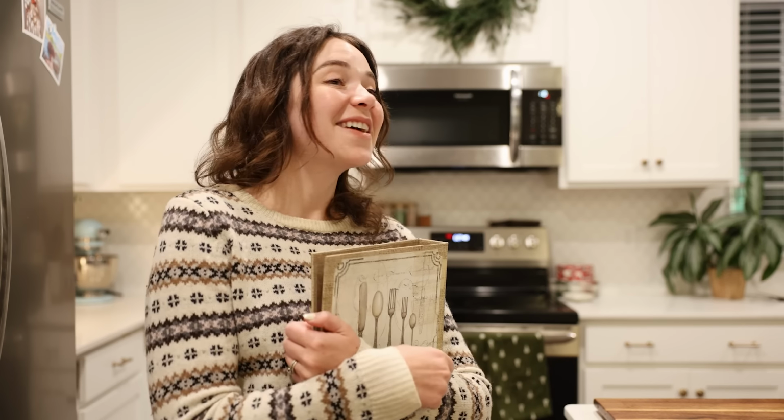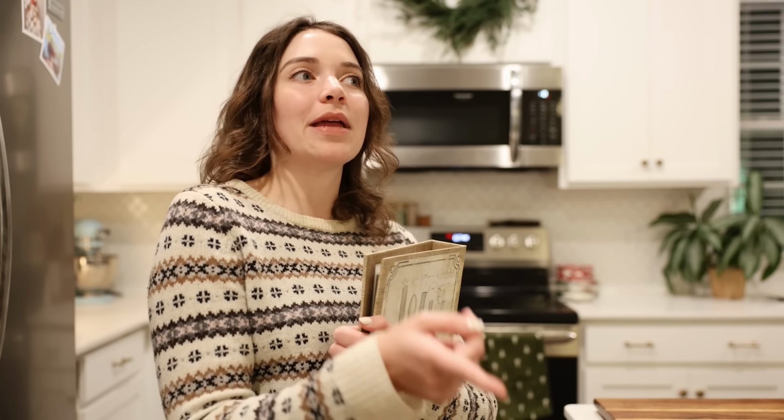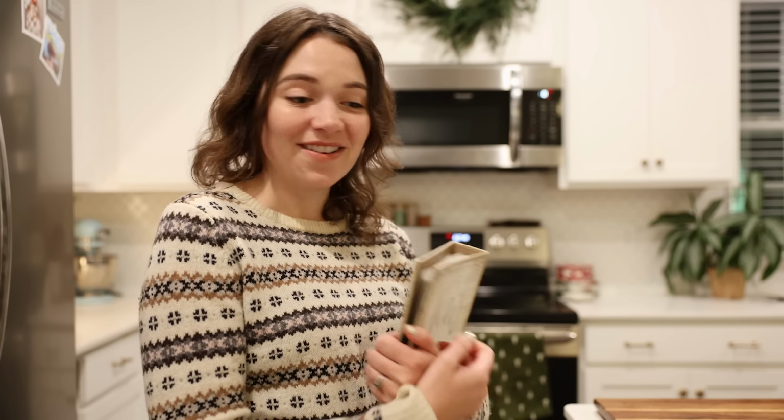What is looking so cozy and festive in here. I love how it's all come out. I'm going to share it with you in the morning though, because I feel like you'll appreciate it when there's a bit better lighting. But right now I want to do a bit of baking.